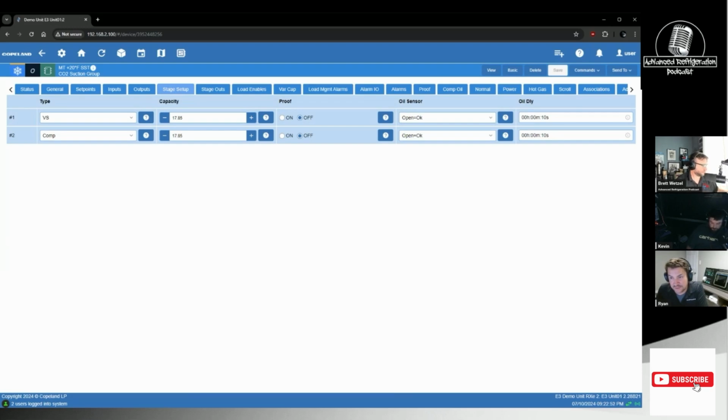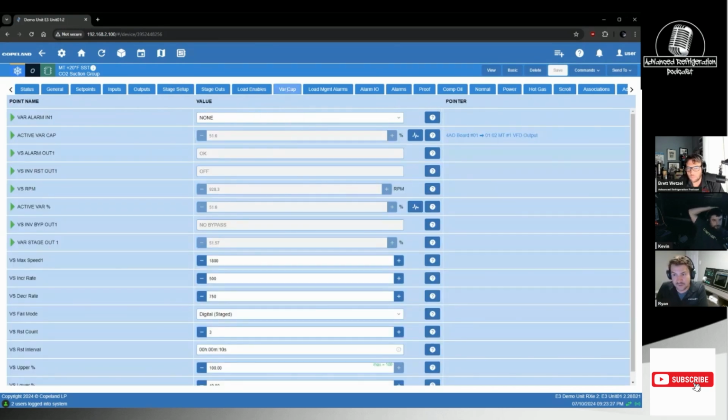Set that up on the drive, obviously, and then use your capacities. Hopefully, you have a refrigeration schedule that has all the data available for you, and set that up accordingly in the stage setup. In this case, again, this isn't a real rack, but I just picked a number of 17.85. I think that's a 4MTLS 11 variable speed for the first variable speed compressor. Stage 2 is just an on-off fixed capacity. A couple tabs over, variable capacities is where you would set up how quick you ramp up or decrease, minimum, all that stuff.